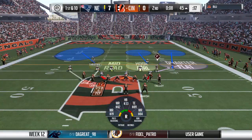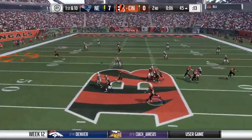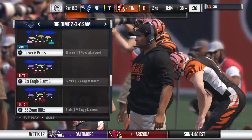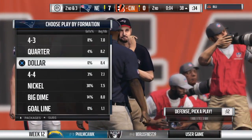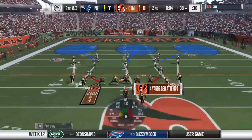They'll send a receiver in motion left. They'll come out throwing here on 1st down. And he finds a man on the crossing route. 7 yards, the pickup on the pitch and catch. And unless this is a quick incompletion, this is likely the last play here of this first half.